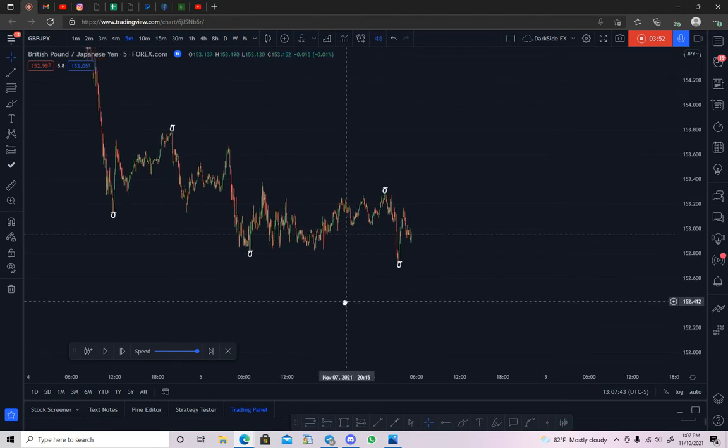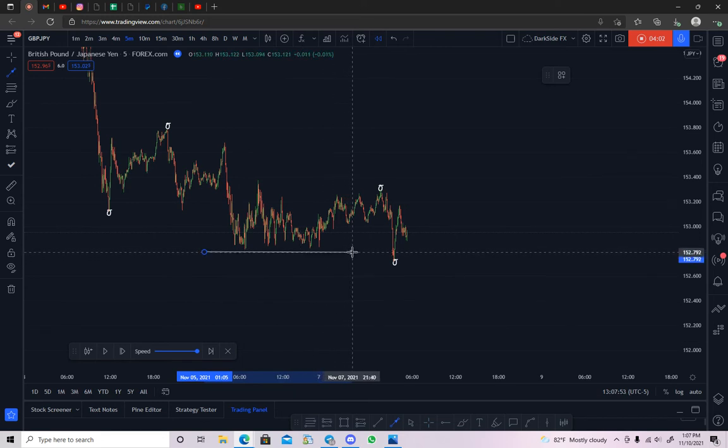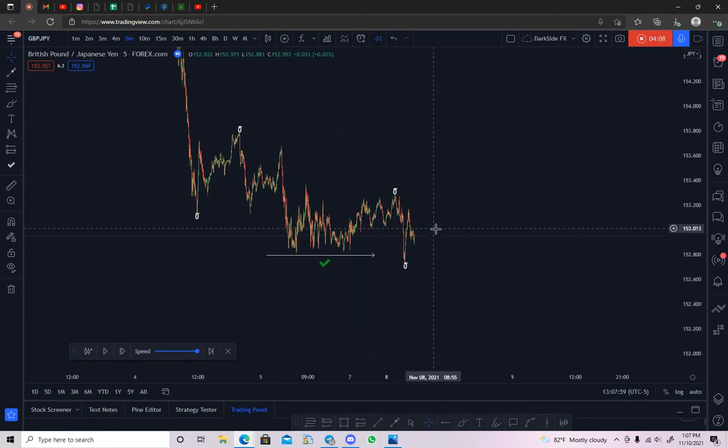Now you can look at this however you'd like. You can call this ascending structure. Maybe you want to call this a liquidity sweep. You can call it that too, which is pretty easy to identify here. A lot of people would like to call this a liquidity sweep. They usually say the money's been taken from here, so that's good. This will be the start of the uptrend.